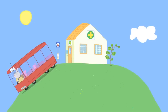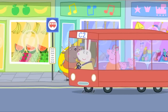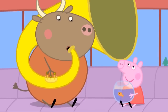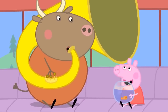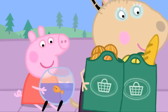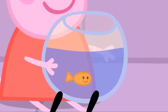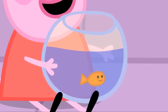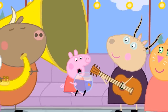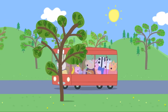Mummy Pig, Peppa and George are going home on the bus. Mr. Bull is going home with his mended tuba. It's as good as new! Madam Gazelle and her friends are going home with their shopping. I see Goldie the fish is happy again. Yes. It was the bus ride that made her better. The fish in the bowl swims round and round, round and round, round and round. The fish in the bowl swims round and round all day long.